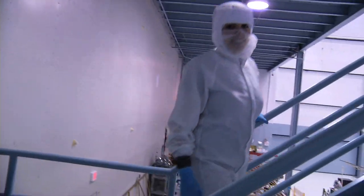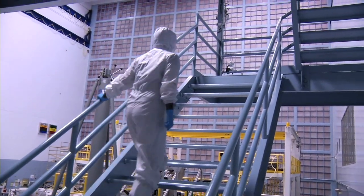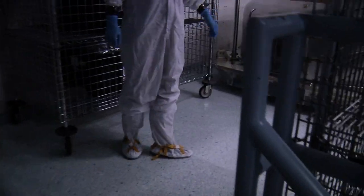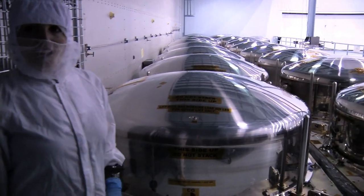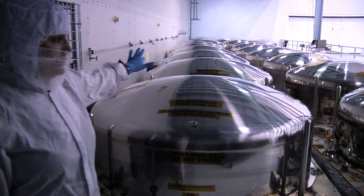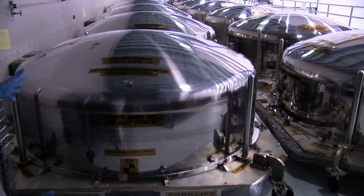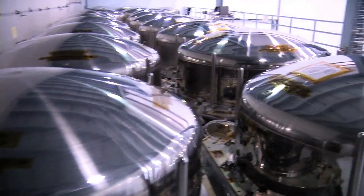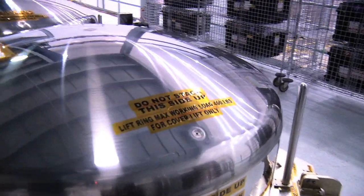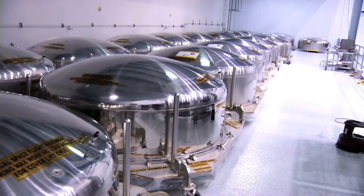Now we're going to the mezzanine level to check out the mirrors. That was a lot of stairs. Now, these are all of the mirrors for the James Webb Space Telescope. They come in these containers that keep them very, very clean. Kind of look like pods for aliens. All 18 of the James Webb Space Telescope mirrors are in this room right now, including the 3 spares.